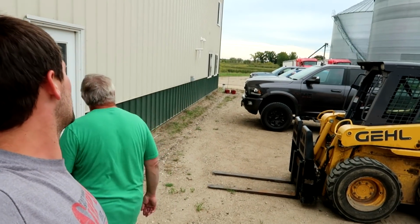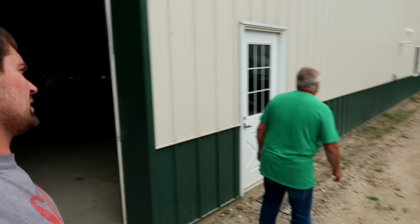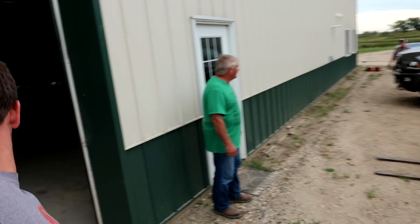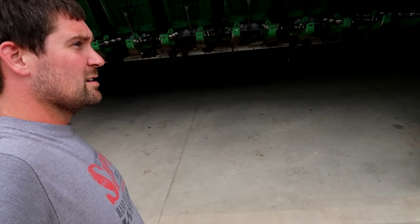Flowers. Jim, are you gonna clean up the mess you made on the floor in here? Where? Well, there's some speckles here. Yeah, as soon as you move the combine so I can. Good help is hard to find. Let's go see what these guys are up to.